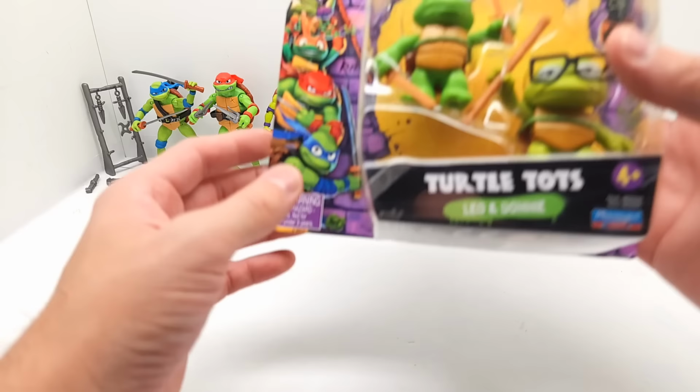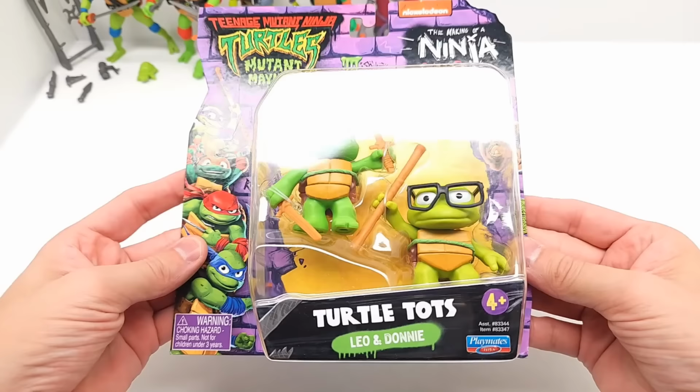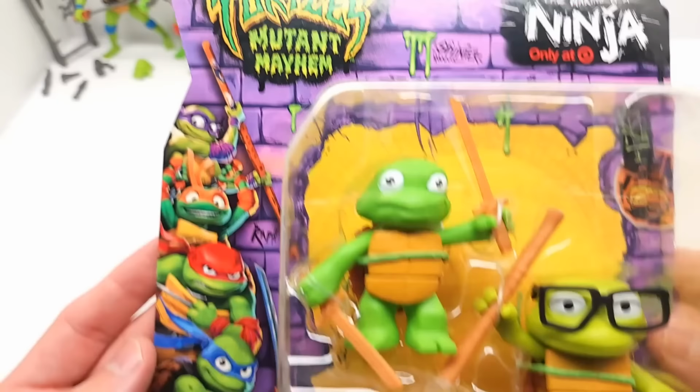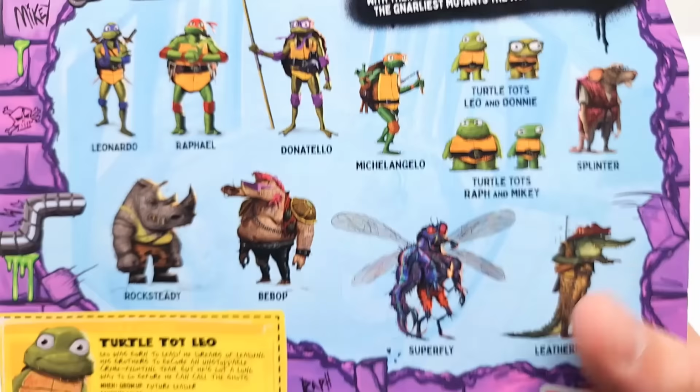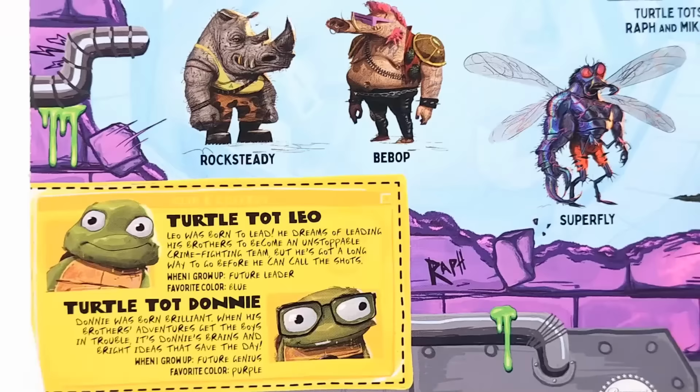Alright, let's go ahead and do Turtle Tots, Leo, and Donnie. Bring this up here. And look how great that looks. This is one that's going to be available only at Target. The Making of a Ninja. Look how cool they look. Leo and Donnie. I'm sure you can guess which is which. And I like how they just jammed them in over here in between Splinter and Michelangelo, which does make a lot of sense. So over here it says, Turtle Tot Leo.